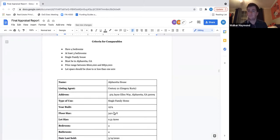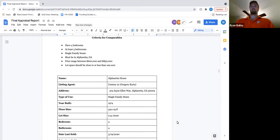Ryan. So for the criteria for our comparables, we chose 6 different points that we wanted to make sure all of our comparables hit. The first was having 4 bedrooms. Thought that was crucial that all the properties had 4 bedrooms. The second was having at least 3 bathrooms. We had a little bit of wiggle room here. We have a few that have 3, some that have 3.5, and some that have 4. We wanted it to be a single family home. Obviously, we wanted to make sure it was in Alpharetta, Georgia, in the same MSA, the same general market. We chose a price range between $600,000 and $850,000, and we wanted the lot space, the acreage, to be close to or just under an acre.